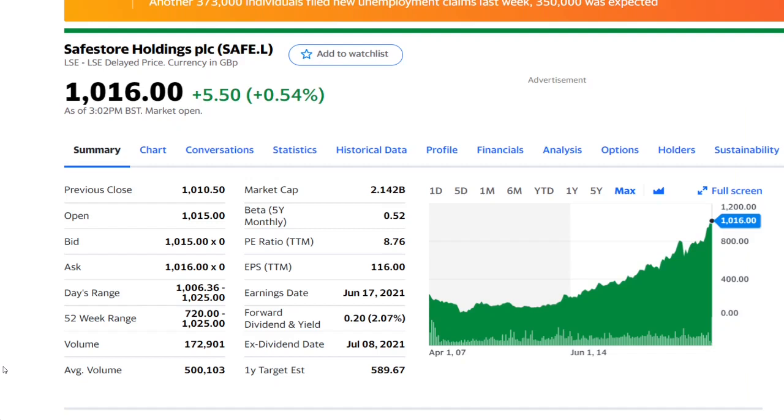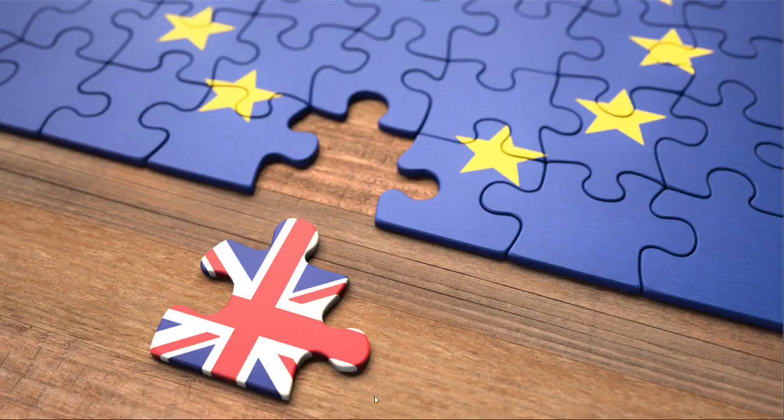Even if I don't give a lot on price targets or analysts, when you look at Yahoo Finance and the 1-year target estimate, they have a 1-year target estimate of 589 pence. So maybe my calculation is a little bit too negative, but it seems like it's not out of this world. And so Safestore right now is way too expensive for me. I will keep them in mind. As I said, even if I think the business model and the business overall is great, it's just too expensive. And so the British market is still interesting for me. I will look at some other companies.